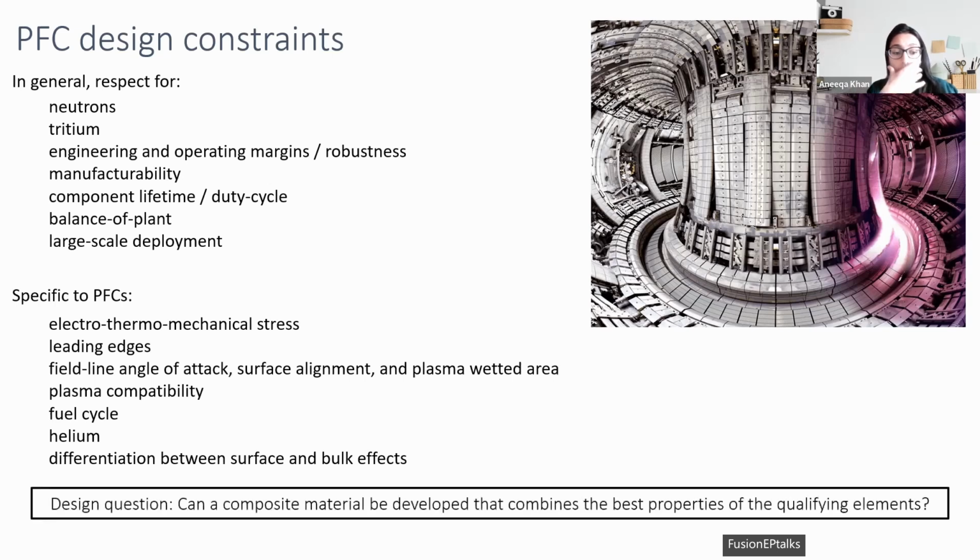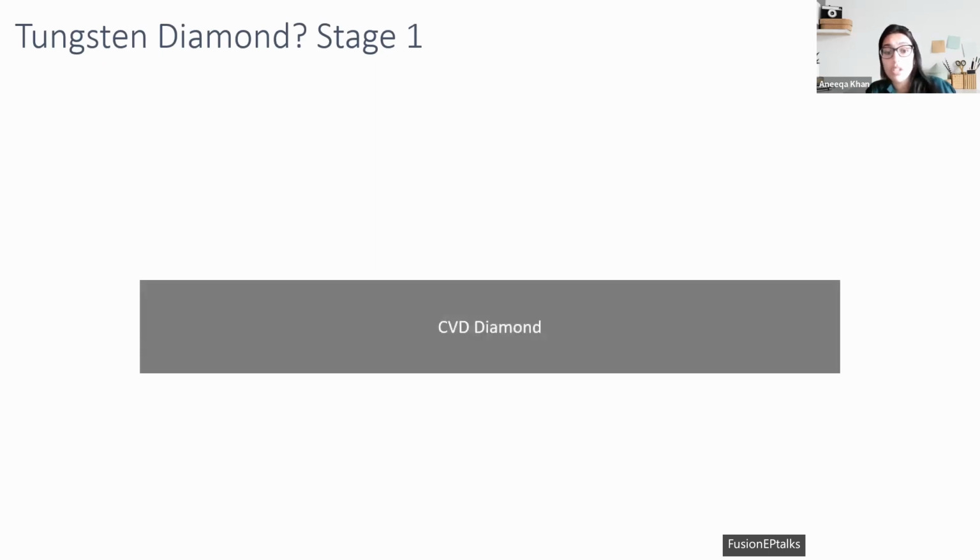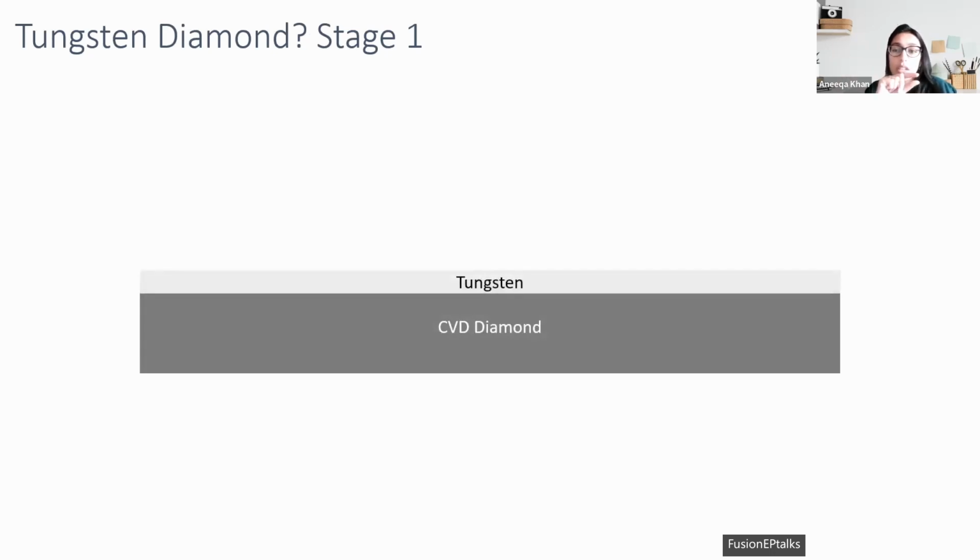So the design question that I'm asking, and I'd like to ask all of you as well, is: can a composite material be developed that combines the best properties of the qualifying elements? So in terms of what I've been talking about, can we combine the excellent properties of the diamond with the really good plasma resistance properties of the tungsten? The tungsten really doesn't erode so much compared to diamond. So can we have a CVD diamond layer, and then deposit tungsten on top of this, whether that's via sputtering or laser processing.